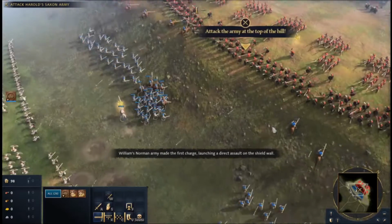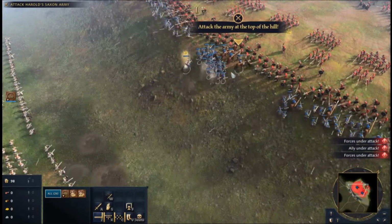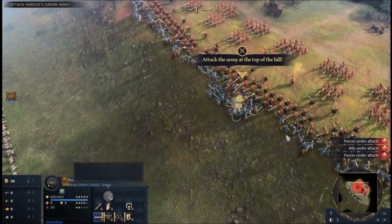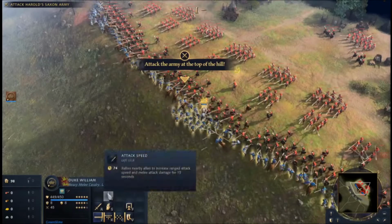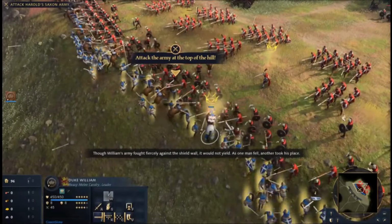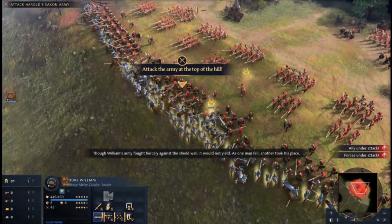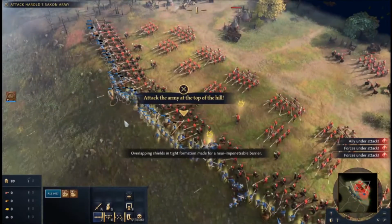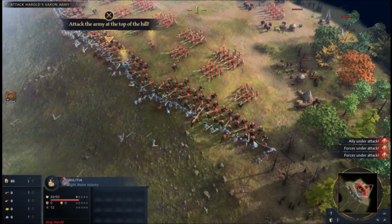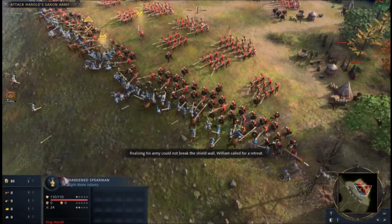William's Norman army made the first charge, launching a direct assault on the shield wall. Charge forward! Are you taking any damage? Though William's army fought fiercely against the shield wall, it would not yield. As one man fell, another took his place. Overlapping shields in tight formation made for a near impenetrable barrier. Realizing his army could not break the shield wall, William called for a retreat.